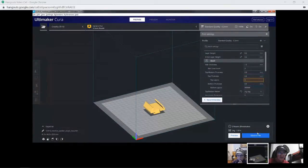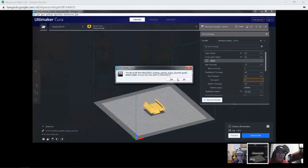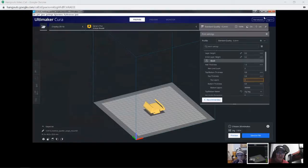Okay, so I'm going to save that, and I save the file to a zip drive or any other file, and that's what I'm going to print on my 3D printer. So I'll close that screen.